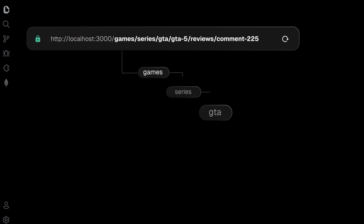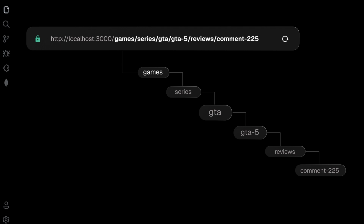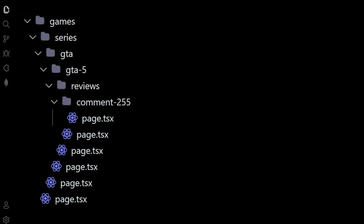Let's talk about how we can work with a deeply nested route and how we can catch specific segments from that route. For example, if I go to localhost 3000, games, series, GTA, GTA 5, reviews, comment 225, all of them are super deeply nested. So how can I even create a structure for them in Next.js? The first way is to create a games folder, and inside there create a series folder, then GTA folder, then GTA 5, then reviews, and then comment 225. This is not a better way to do that.